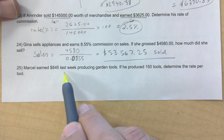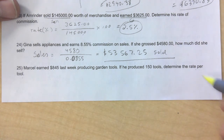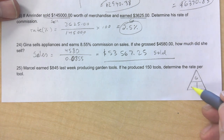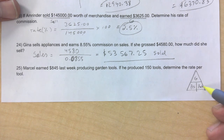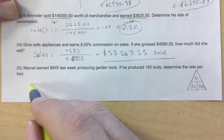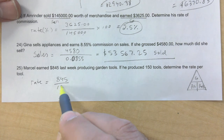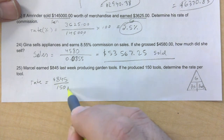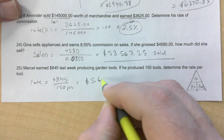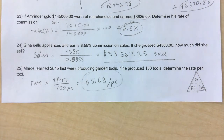Marcel earned 845 last week producing garden tools. If he produced 145 tools, determine the rate per tool. So this is again for piecework. Your gross is pieces and the rate. Okay, so determine the rate. So you want to know that you will divide gross by the pieces. So the rate is 845 by 150 pieces. That's 5.63 per piece. It's basically your unit price, cost divided by quantity. So it's all connected.